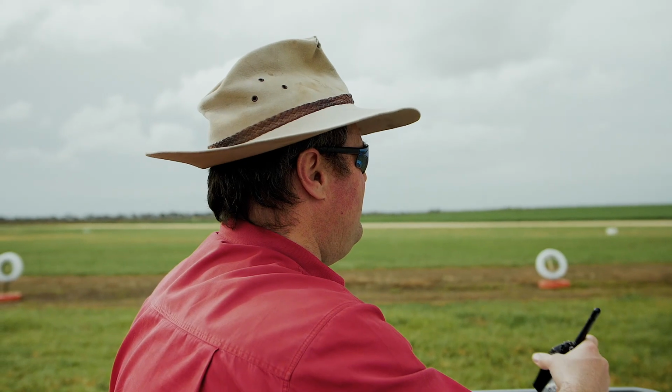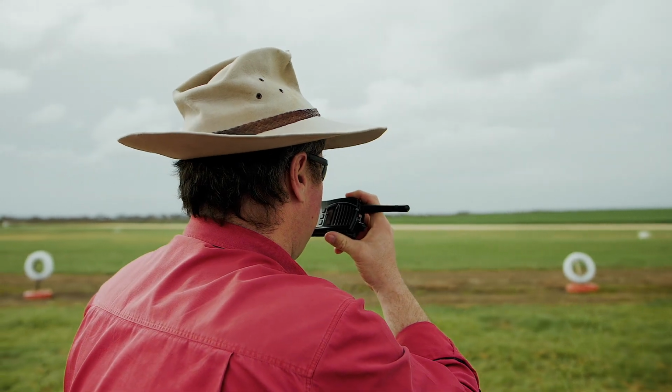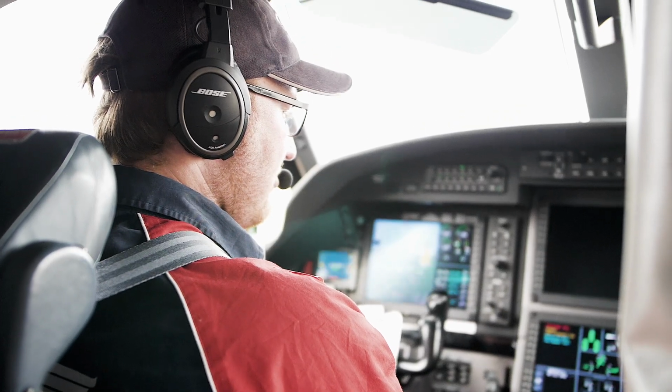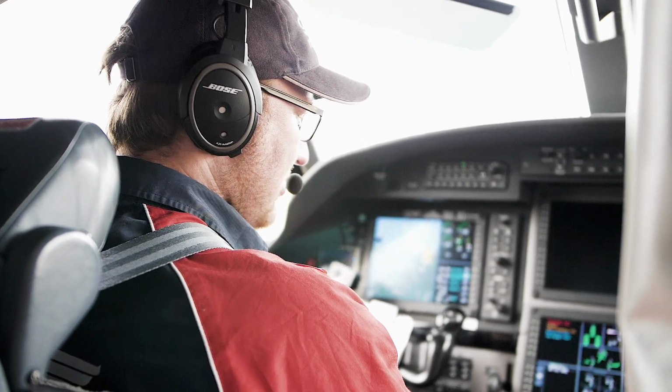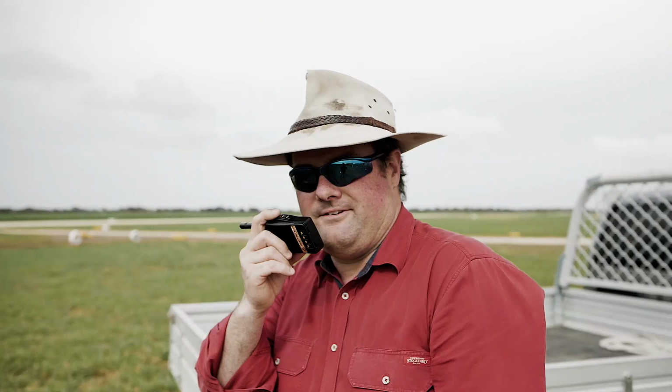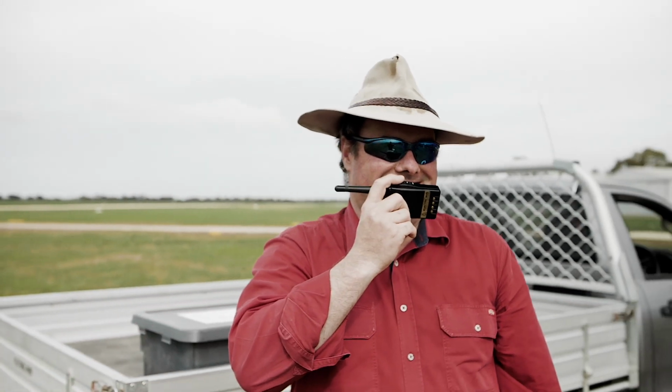For additional safety, at some airfields, the RFDS will require someone to be on the ground with a UHF radio to confirm the airfield status with the pilot prior to landing. A good handheld radio is fine. You'll be advised by the RFDS if this requirement applies to your airfield. If you're unsure, contact your state's RFDS Communication Centre.